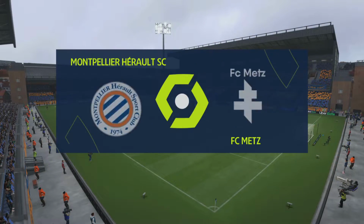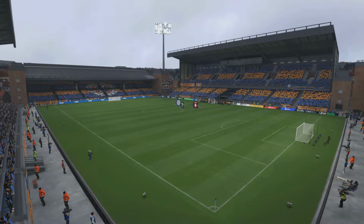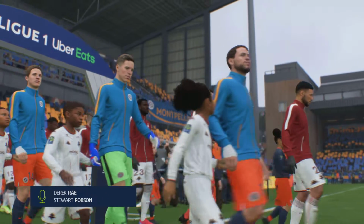And welcome to a game that really should have pulses racing. Every reason to believe this will be enthralling. I'm Derek Ray, and sitting alongside me, ready to provide all the technical and tactical analysis, is Stuart Robson.